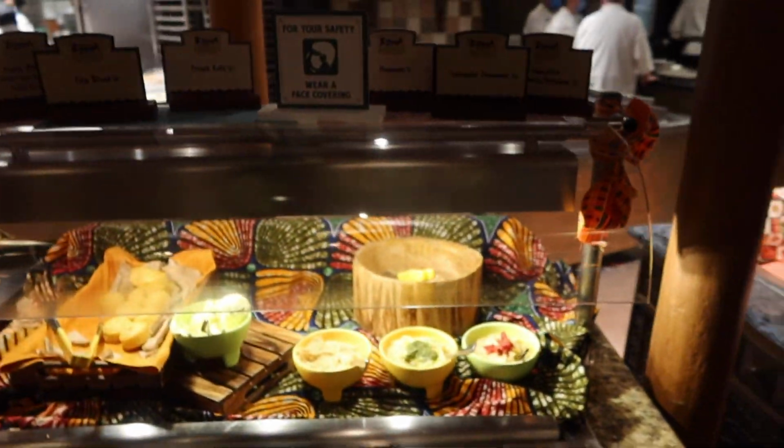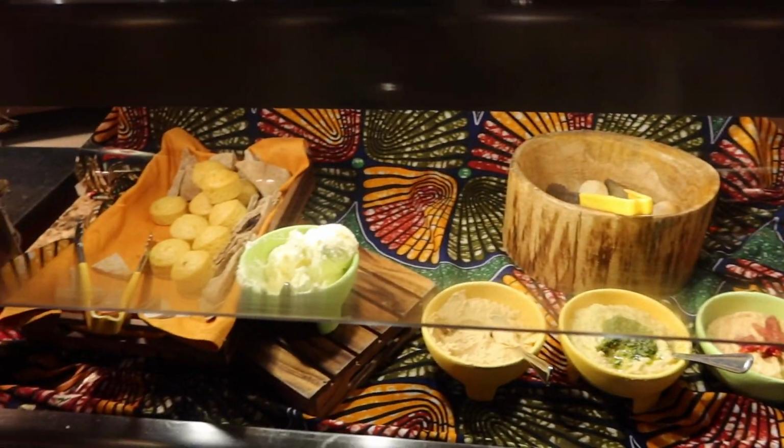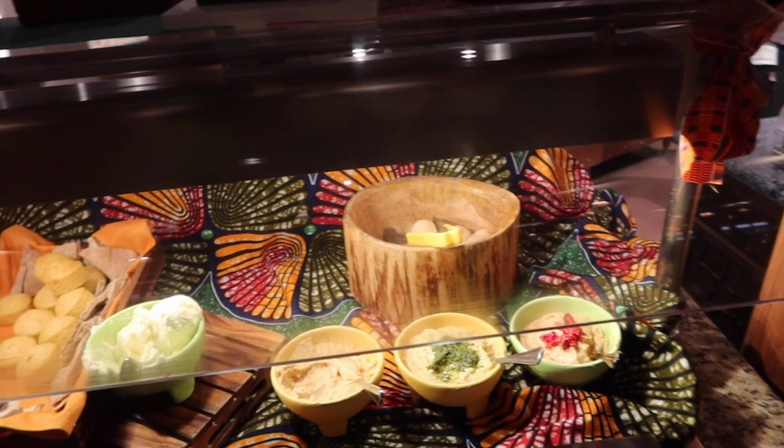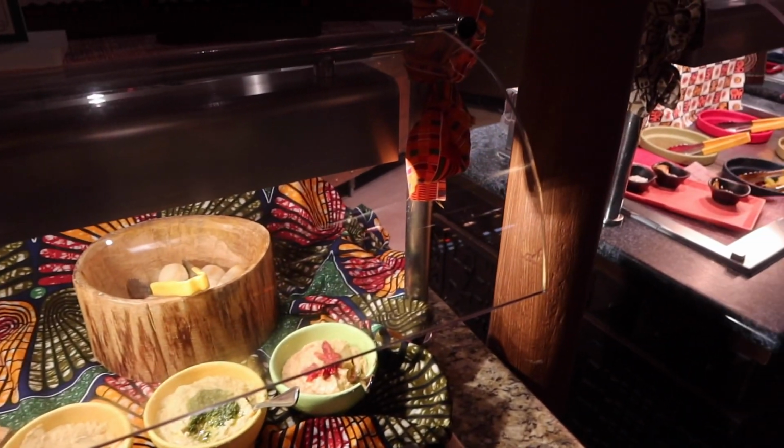This is something that I have not tried yet. I'm still trying to get around. But they have a lot of the breads and different sauces, hummus, and some butter for the breads. So I'm definitely gonna have to try this out as well. There's a lot of things here.